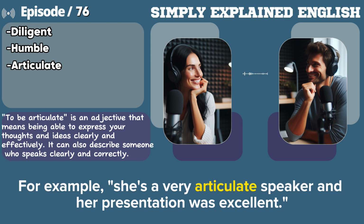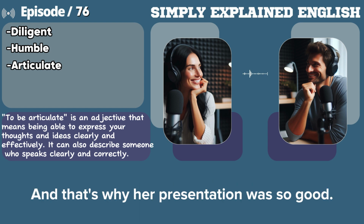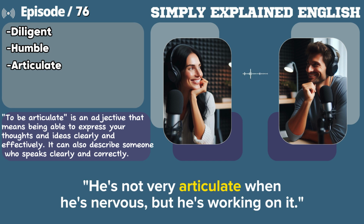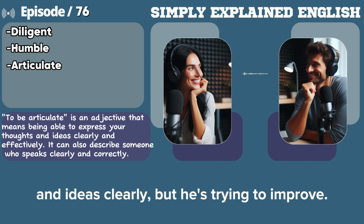For example, she's a very articulate speaker and her presentation was excellent. It means that she's able to express her ideas clearly and effectively, and that's why her presentation was so good. Great example. Now, it's my turn. Here's another example sentence. He's not very articulate when he's nervous, but he's working on it. It means that when he's nervous, he has trouble expressing his thoughts and ideas clearly, but he's trying to improve.